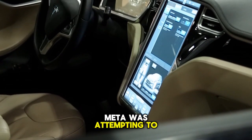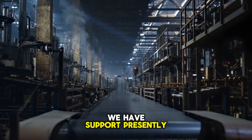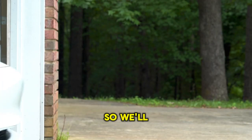Meta was trying to break down. Now, we're somewhat shuffling as well. We have support now at 524. We have resistance at 530, sort of stuck at this moment, so we'll just give it some time.